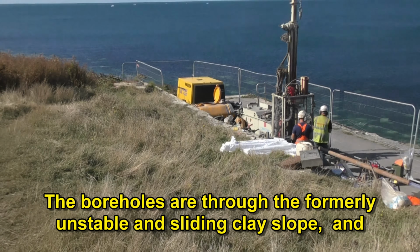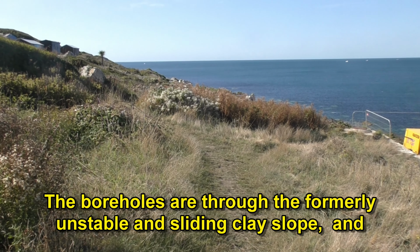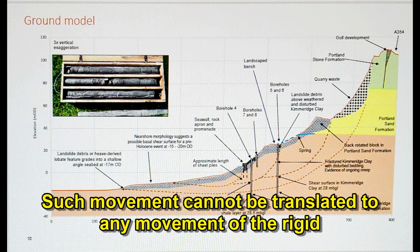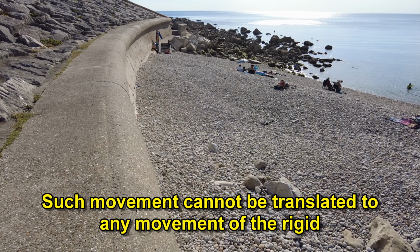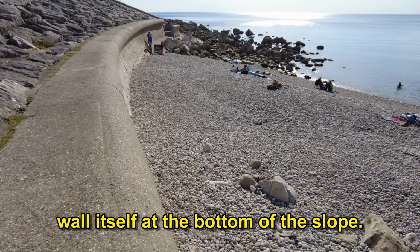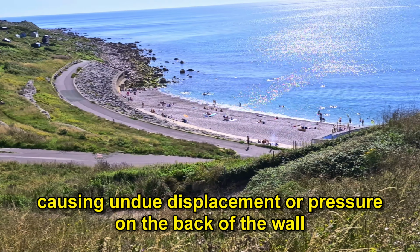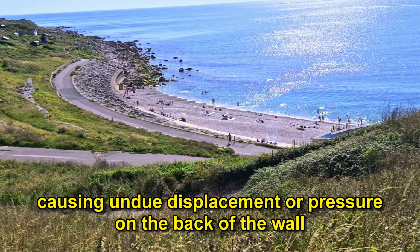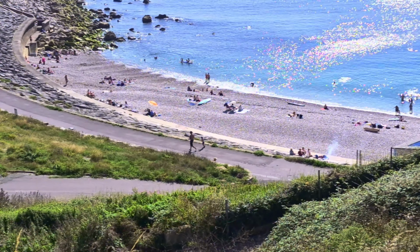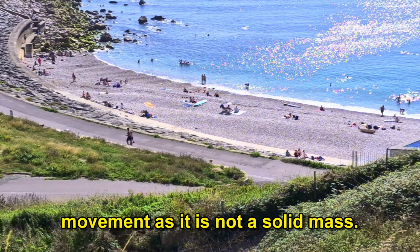The boreholes are through the formerly unstable and sliding clay slope, and the inclinometers show small movements. Such movement cannot be translated to any movement of the rigid wall itself at the bottom of the slope. There is no evidence that any ground movement is causing undue displacement or pressure on the back of the wall or down at the beach level where no boreholes were drilled. The compacted fill is capable of absorbing limited movement as it is not a solid mass.